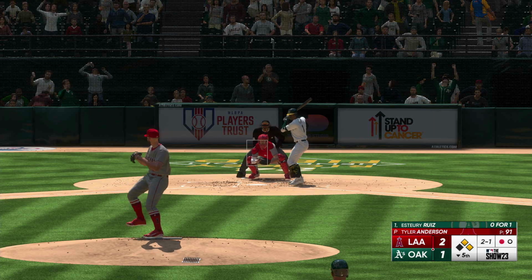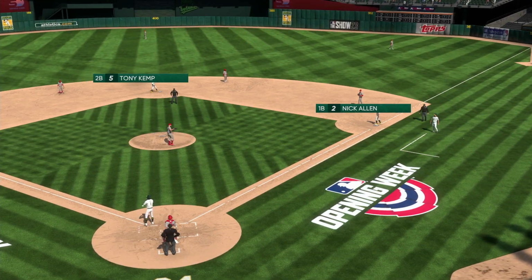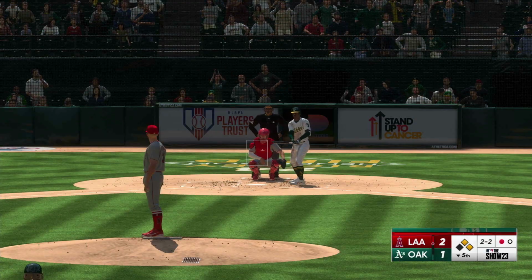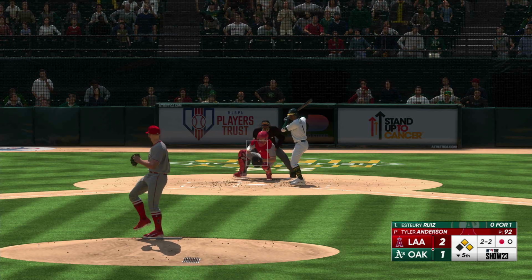Two on, one out. Swing and a miss as he was late that time. Well, a come and get me fastball right there. He didn't look ready for the velocity. I think it'd be a mistake to throw him anything off speed right here. The pitch.